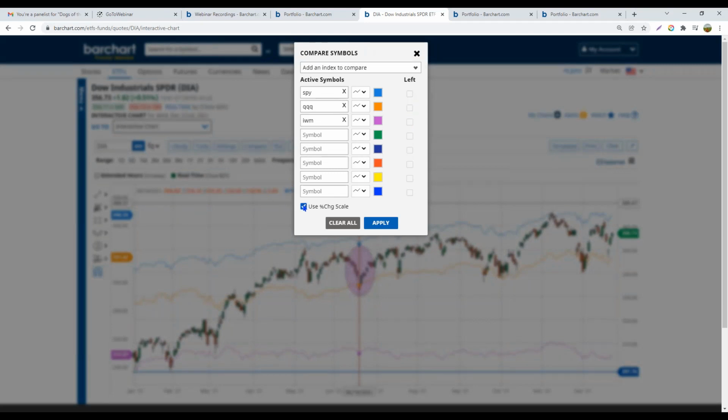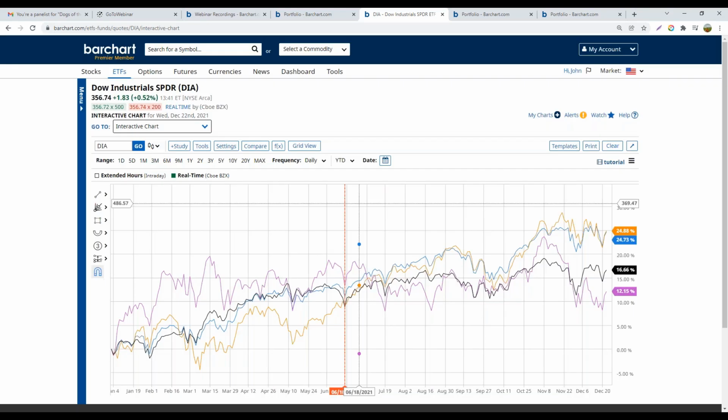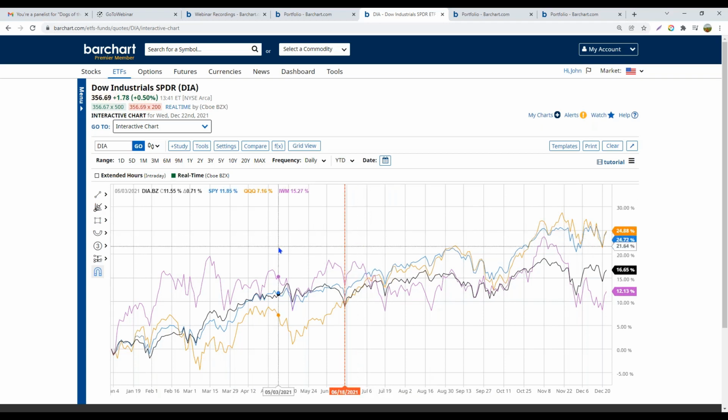And this will now change the price movements in terms of how much they move on a percentage basis. And it'll be a lot easier to do that comparative analysis. And what we can see here is it's a lot easier to distinguish between them now. And you can see that the Russell did outperform through the first part of the year.